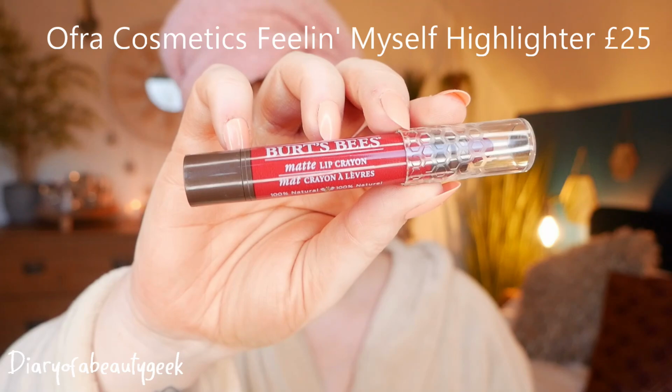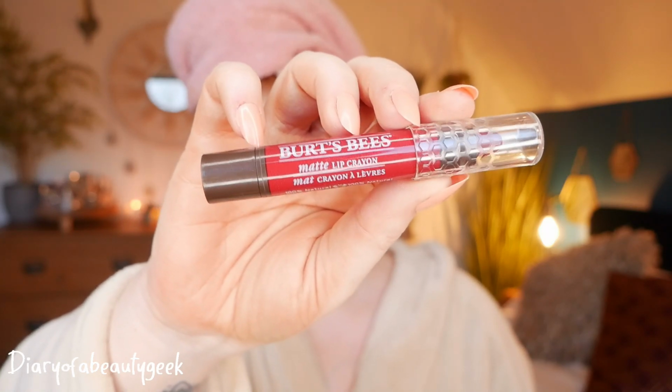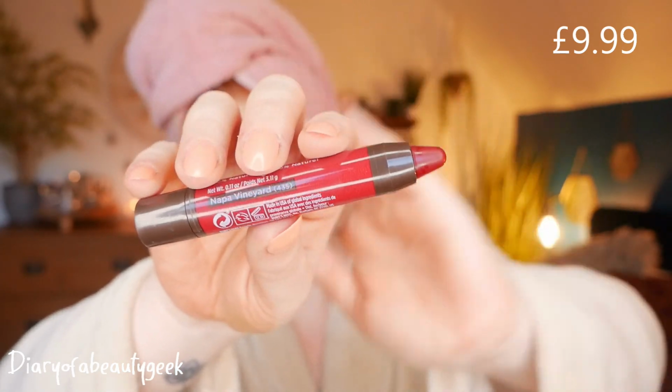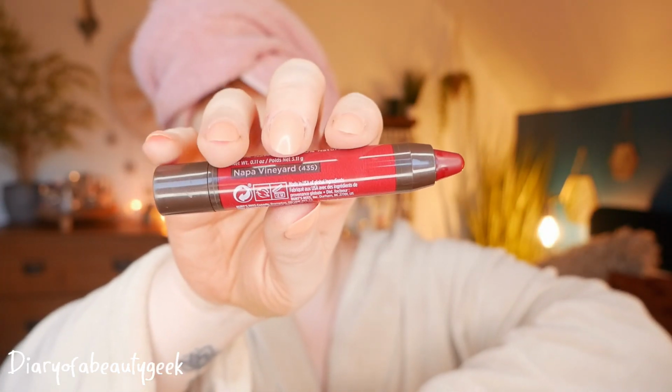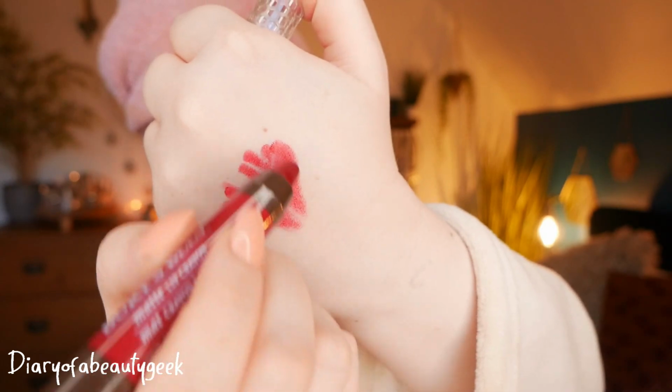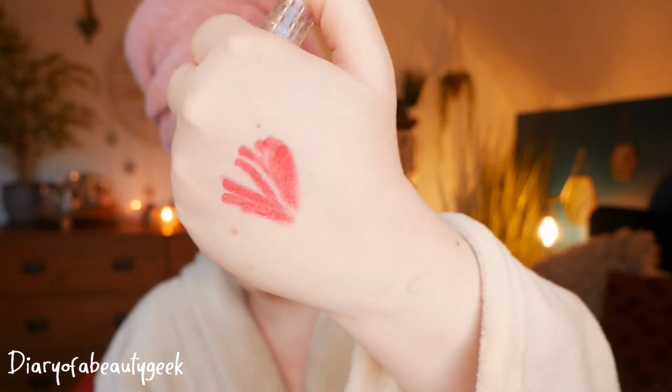Next, I'm going to apply a lip colour, and this is by Burt's Bees, and this is a matte lip crayon in Napa Vineyard. So I want to see what that is like on my lips first to determine what I do on my eyes.